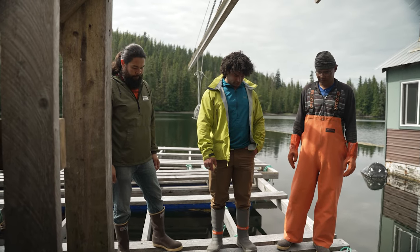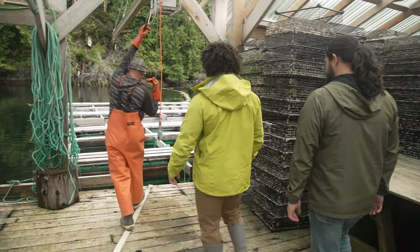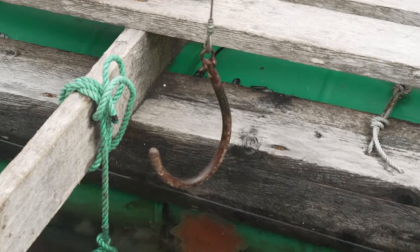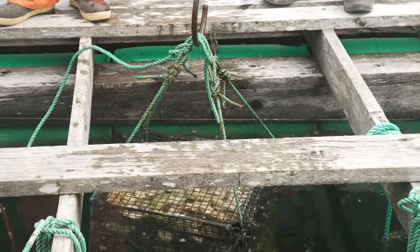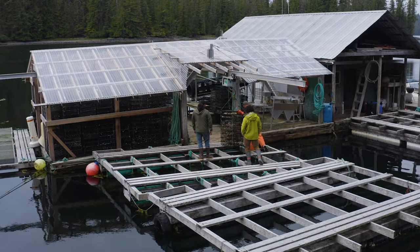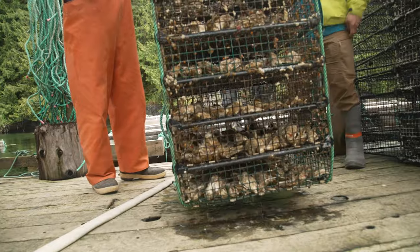Final stage, these are the sellable oysters. We're gonna grab a stack out. Sellable. Yes, sir. Lift complete, whole stack of sellers, right? Yeah, these just came out of the water and they're ready to eat.